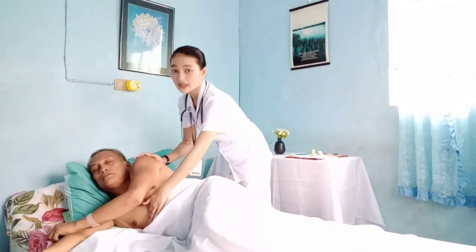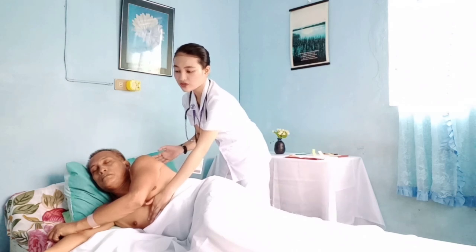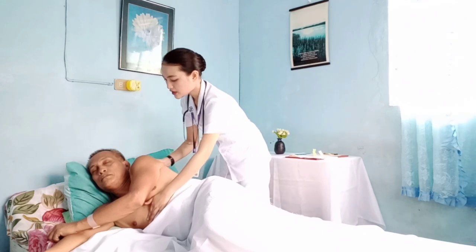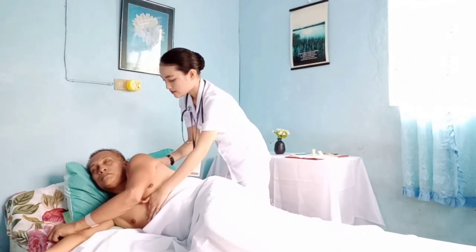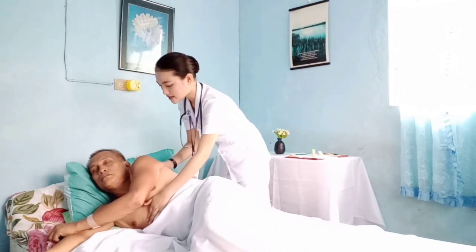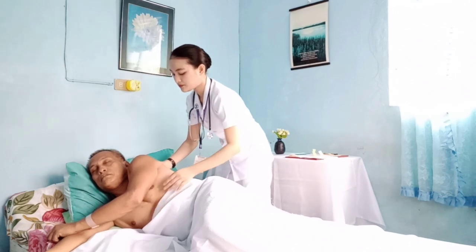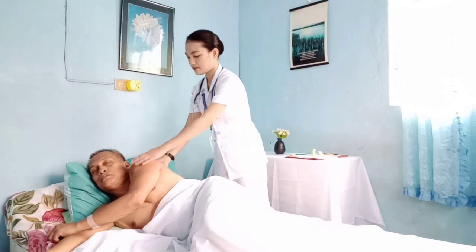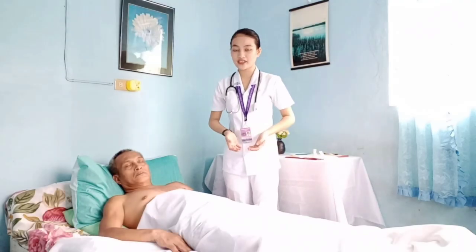Okay. If still unable to palpate for the apical impulse, then ask the patient to exhale fully and hold his breath for a moment. Sir, can you please breathe in and exhale? Exhale and then hold your breath for a moment, please. Okay, you can breathe now and lie on your back. Now inspect and palpate the epigastric area.